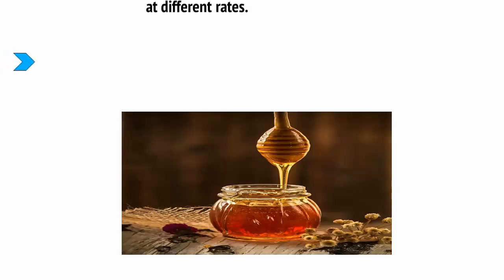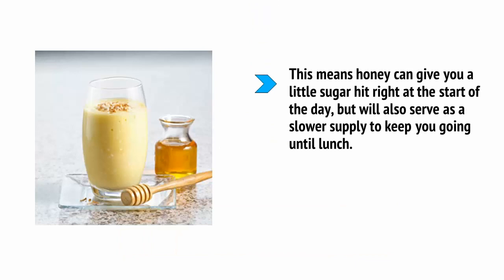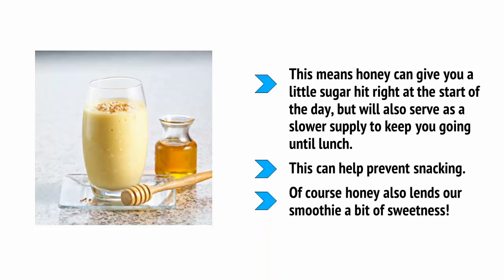Honey is a great choice for energy because it provides its sugar in a number of different ways. Specifically, honey contains both fructose and sucrose, which are absorbed into the bloodstream at different rates. This means honey can give you a little sugar hit right at the start of the day, but will also serve as a slower supply to keep you going until lunch. This can help prevent snacking. Of course, honey also lends our smoothie a bit of sweetness.